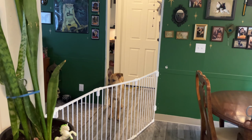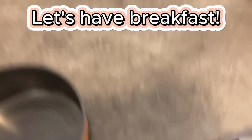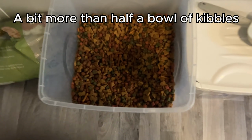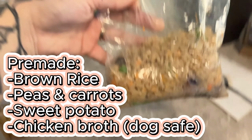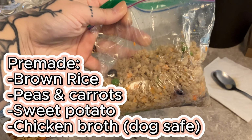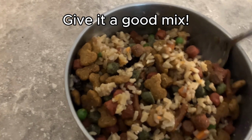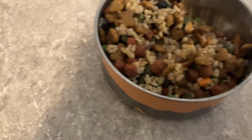And then we'll get on with breakfast. It's his favorite part of the day. So we start with some kibble. We do a bit more than half a bowl of kibbles. Gonna switch him over to different food in a while, but right now it's just kibble and bits. I make him a pre-made brown rice, peas and carrots, sweet potato, and chicken bone broth. Make sure that it has low sodium, no onion, no garlic. Gotta be dog safe.